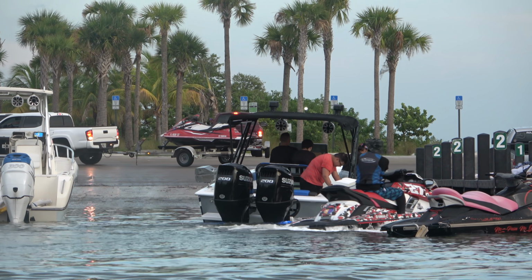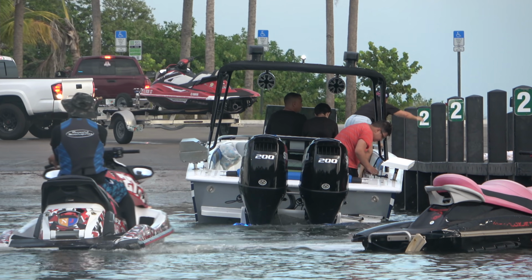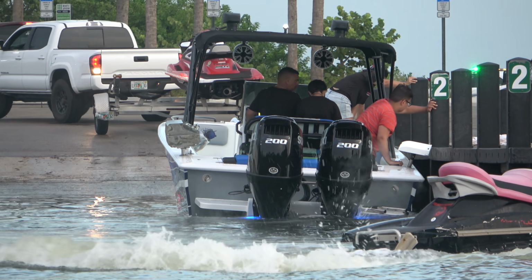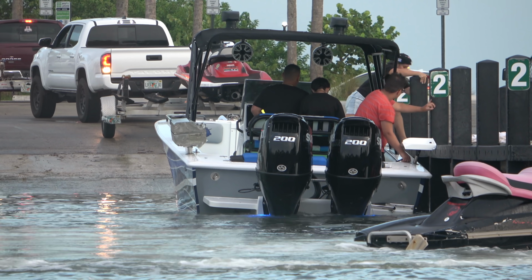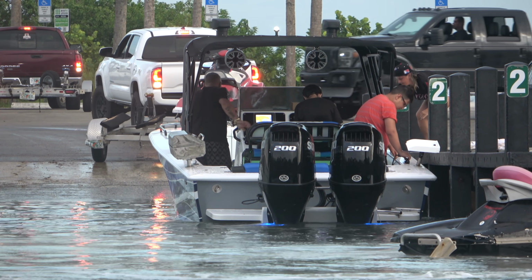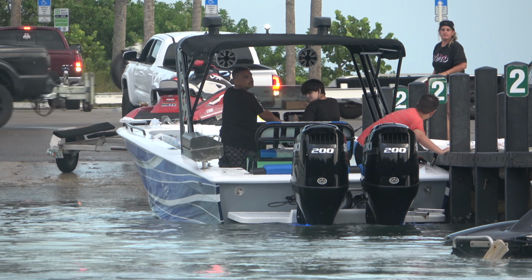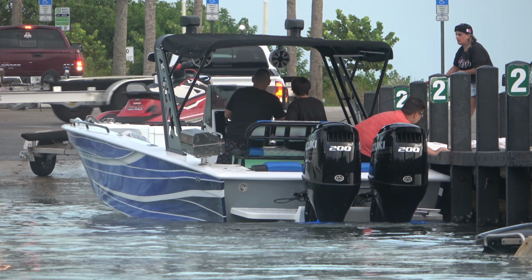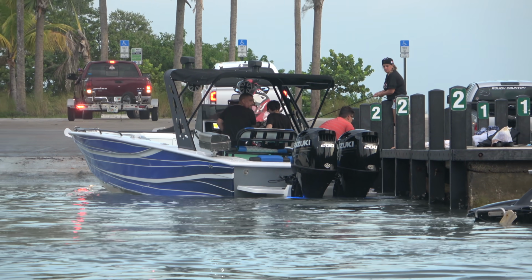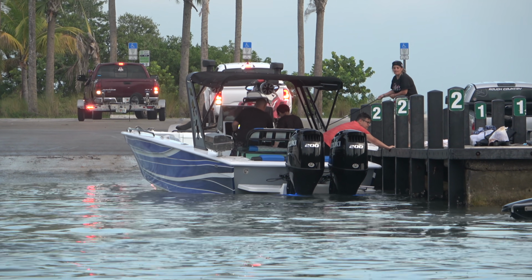And our crew's coming in, heading toward 2. Little brake check, and they look like they're going to line up pretty good. Pretty solid approach. And the ramp's busy down here. There's a lot going on. I think they're still in gear, though. Oh! Oh! Oh, that hit good. Cap looks back like, what'd you do? But, bro, you had it in gear.